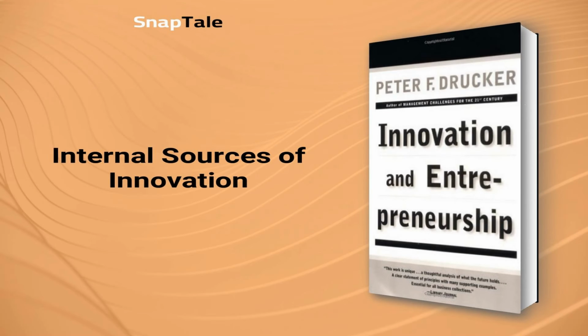Internal sources of innovation. This summary explores two more internal sources of innovation: process need and incongruities. Process need involves finding weak links and innovating, such as William Connor did when he discovered a solution for a problematic step in the cataract removal process.